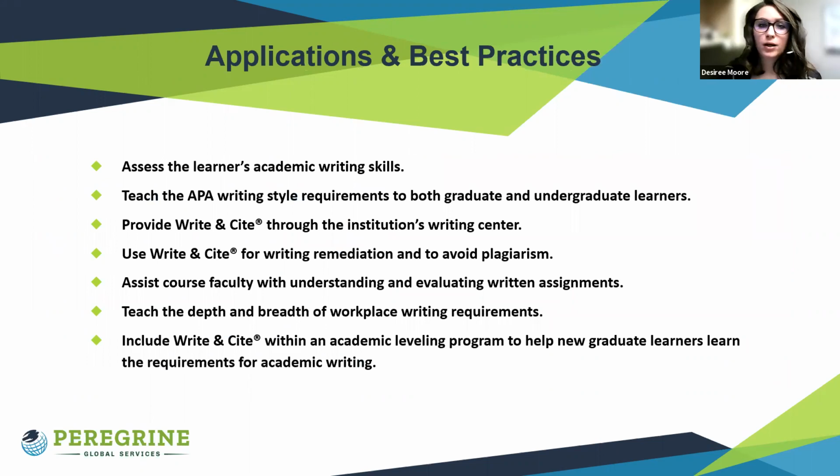So we've discussed a little bit about why you would integrate Write and Cite, and how. How you do it is just going to depend on you, but we do have some applications and best practices. And this could be to assess your learners' academic writing skills. We'll get into it, but Write and Cite does have a competency-based assessment, which is really nice. So a pre and a post assessment built into it, so that students can see where they may have some knowledge gaps at the pre-assessment and really know what they need to pay attention to, and even know what their strengths are, which is good. And then a post assessment for academic accountability.